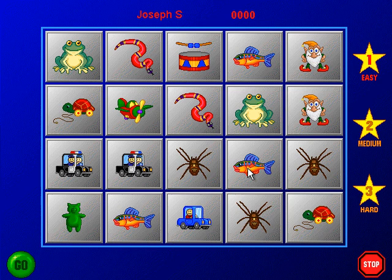Okay, this is how you play. You've got to find two boxes that have the same pictures. Then two more, then two more, then two more. You've got to be quick though, because they change after a while. When you're ready to start, click on Go.